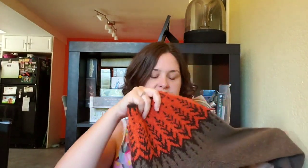She has beautiful colorwork projects. She has a ton of them. It's a very well written pattern, very detailed, and I had no problems following it. It has lots of information and a really good schematic. Even though my gauge was off, I was able, based on having a lot of measurements, to make sure I was getting the right measurements.